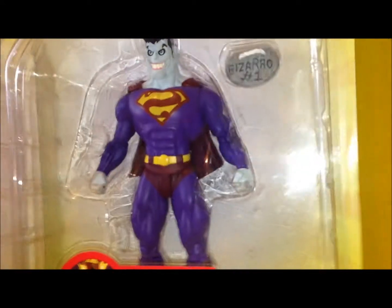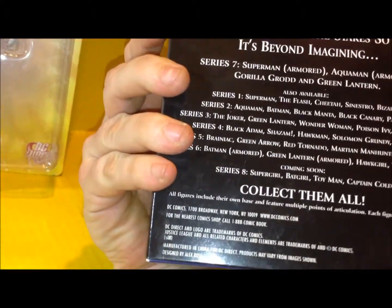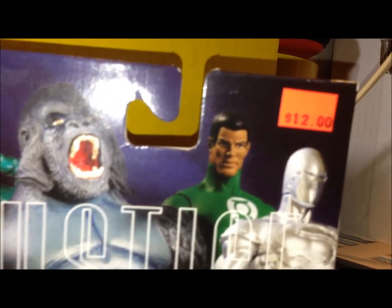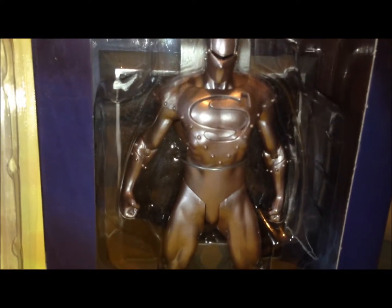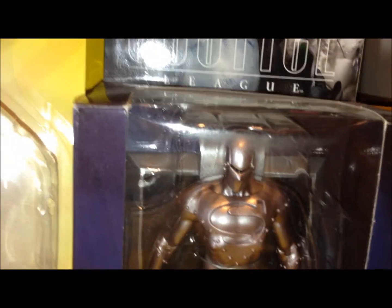Another cool figure I got, which I want to say is based off of Alex Ross' Justice book, Justice League. I have Superman and Bizarro in that series that I took out of the packages. But $12 on this is a really good deal for this figure and any figure that's still in the package from 8 years ago. I mean, you just can't buy them in stores anymore. If you missed your chance, you're out of luck. Go to eBay. I guarantee you won't find that for $12. Probably be closer to 20 plus shipping. And that's not even your standard Superman by a long shot. But he's got the S, so he's cool in my book.